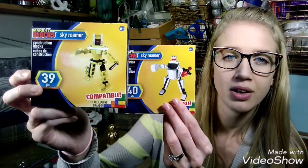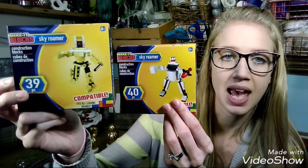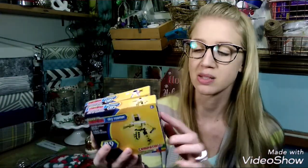And then for my son, I picked up these. They're kind of like Transformer-type sets. And these Legos work really well. They're not Lego brand, but they are compatible with Legos, and they do work really well together. We have a lot of Legos in our house, and so we've used them together just fine. They fit perfectly. Some off-brand Legos don't fit well with Legos, but these ones work great with them. So those are the only stocking stuffer items.